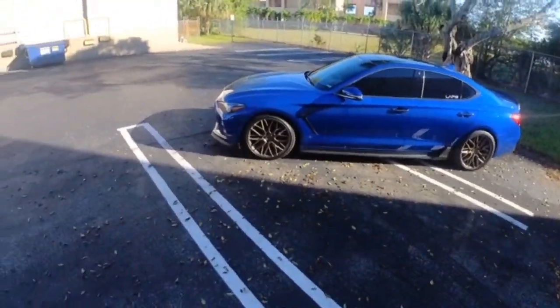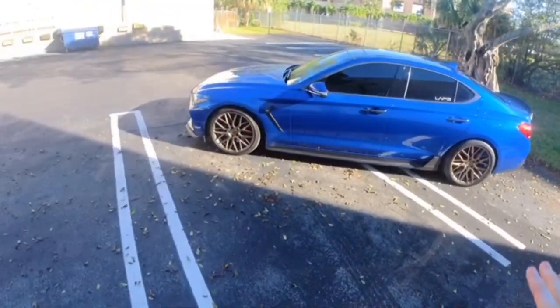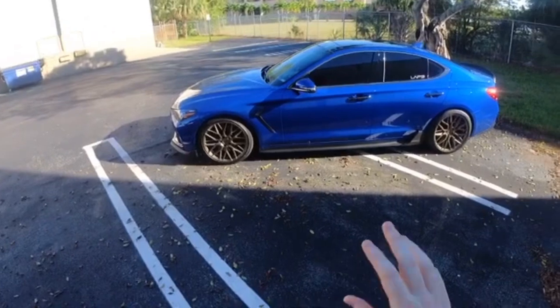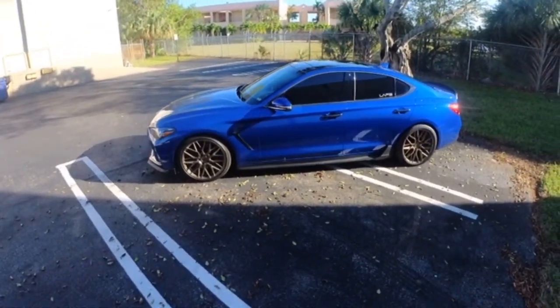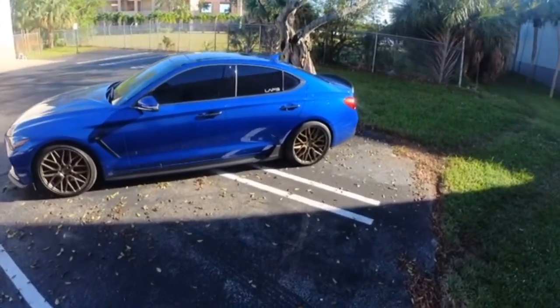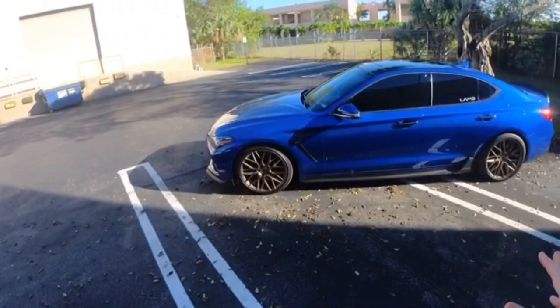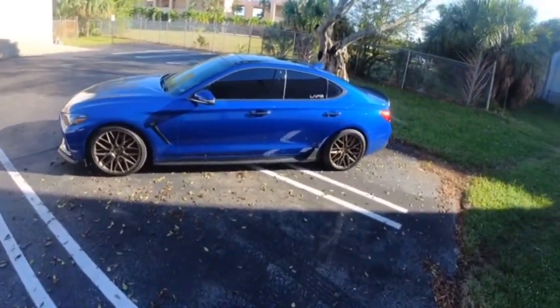Let's start on a positive note. My favorite aesthetic mod by far is the M&S Aero. That Aero was competing very heavily with the wheels because I think the wheels really changed the look of the car. It's very hard to decide between the two, but the M&S Aero touches, you know, when you have the rear spoiler, side skirts, and the front lip, it touches so many different angles of the car that I think you can't talk about the looks of my specific car without mentioning that.